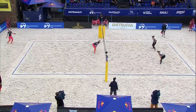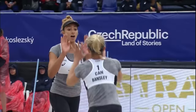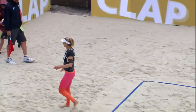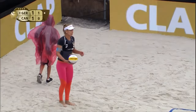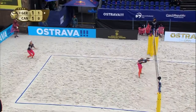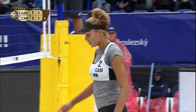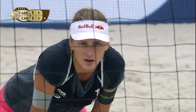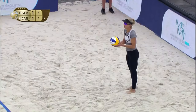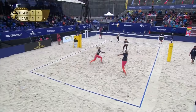Going on to start us off, 21-18, 20-22 the scoring so far. We're into a third to 15. Team Canada, Germany. The Germans pick up 6.1 in set three. Two very evenly matched teams here, 21-17, 21-17 earlier on in Pool E here at the Ostrava.